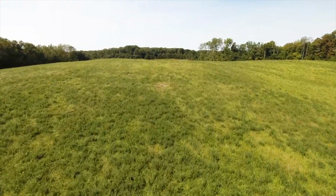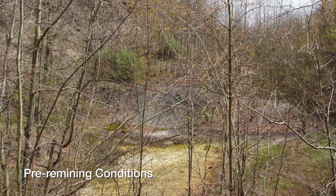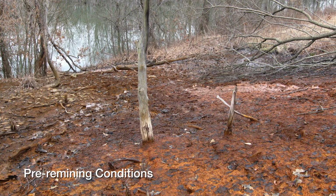When you get vegetation on there, it intercepts a lot of the water because it'll take it up through the roots, and the water never makes it into the spoil as well. Well, the site consisted of a pit full of water, a number 5 coal pit. And the water had no outlet from the pit, so it accumulated there and gradually seeped through the spoil, causing excess loading of metals and high acidity load to the downstream waters.